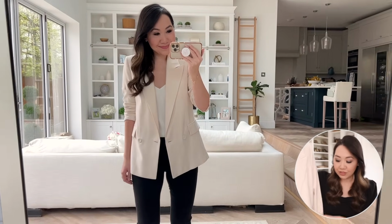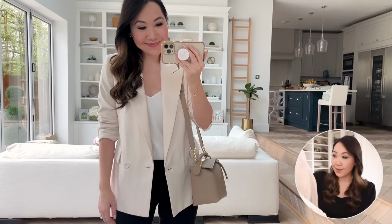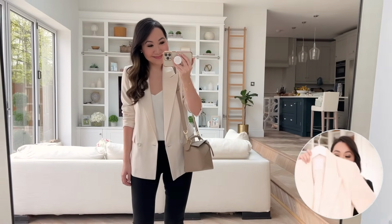And it's a nice long length as well, not too short, not too long, just right. You do have the faux pockets right there on the front, so they aren't actual pockets, just faux ones for decoration. And I just absolutely love this. Like, really, really gorgeous.